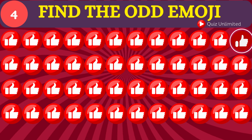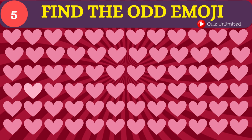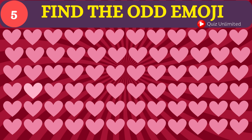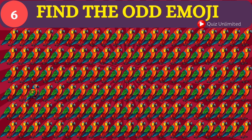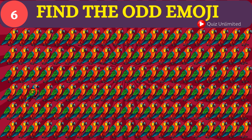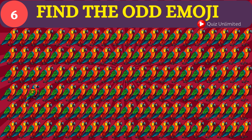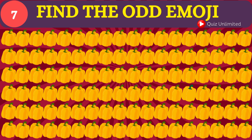You nailed it. Find the different color heart. Yes, you got it. Can you find the different macaw? It's here. Find the odd capsicum.